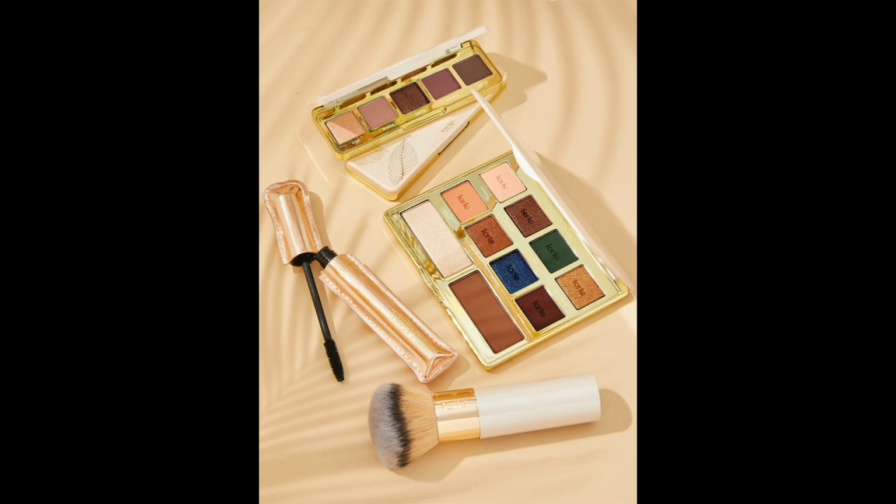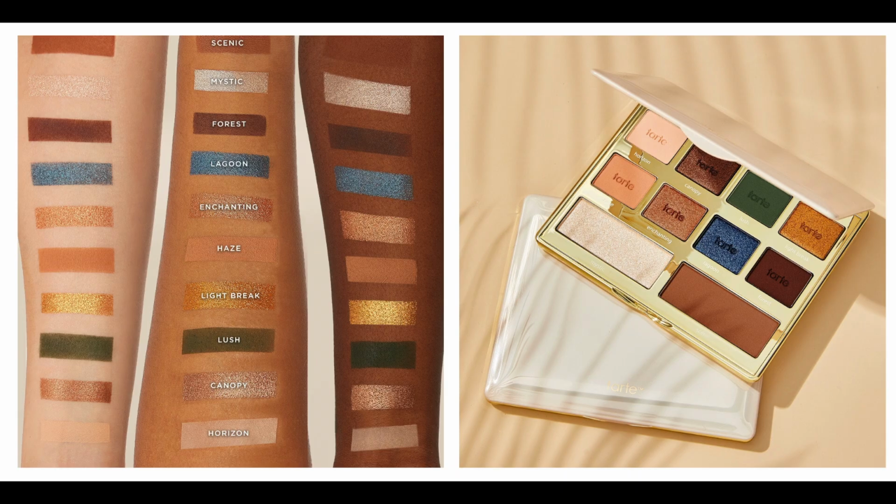Then we have Tarte Cosmetics, and they came out with a whole new collection. This is the Glamazon collection. Now, full transparency, there's way more than what I'm showing you, but I kind of went, let's try and just do the interesting things, which, by the way, saying the word interesting to this is being kind. We're going to start off first by talking about the Glamazon Amazonian Clay Eyeshadow Palette. So that's the much larger one.